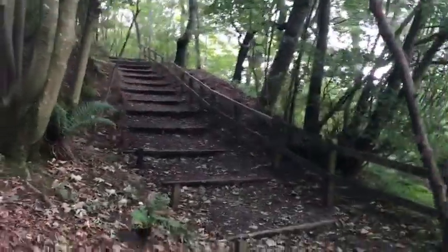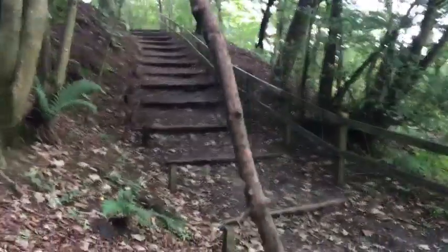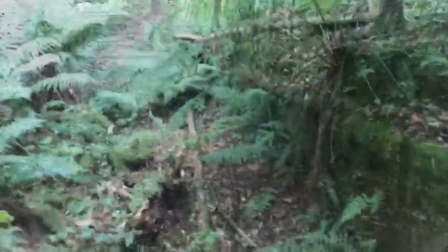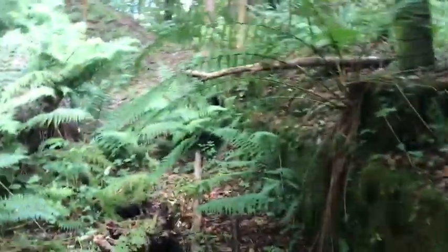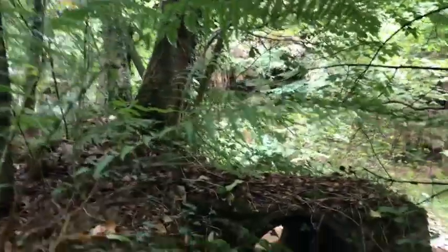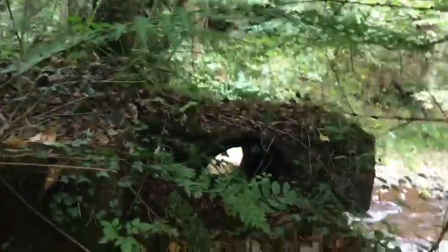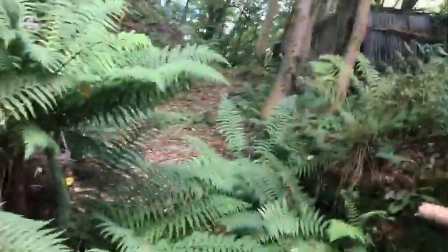Right, now we are going to head back, see if we can get into that other building. Then we'll move on and we'll see the castle. And there we are, folks. We just had to get through a bit of a jungle to get to this next building. But yeah, obviously this would have been part of this structure that's up here.